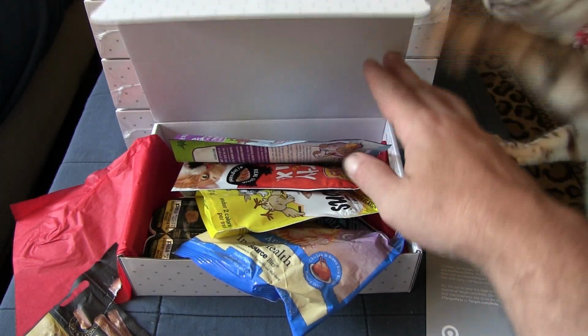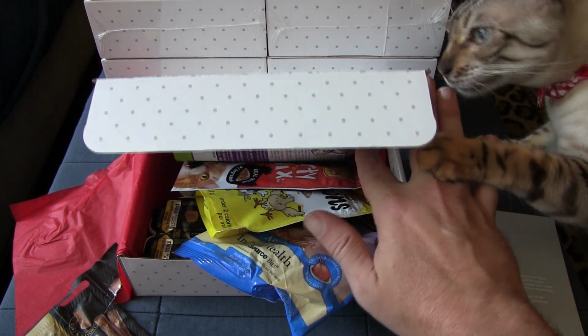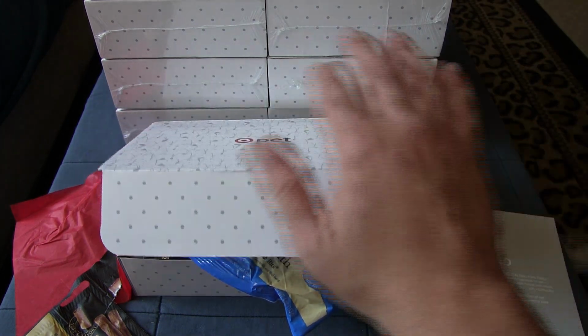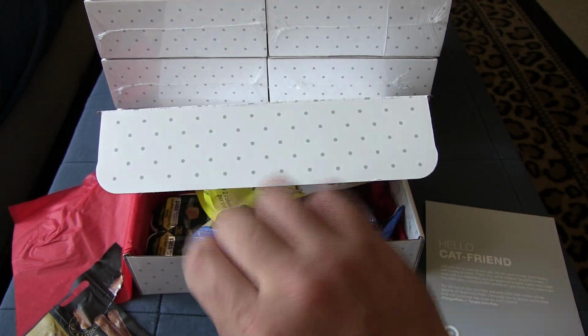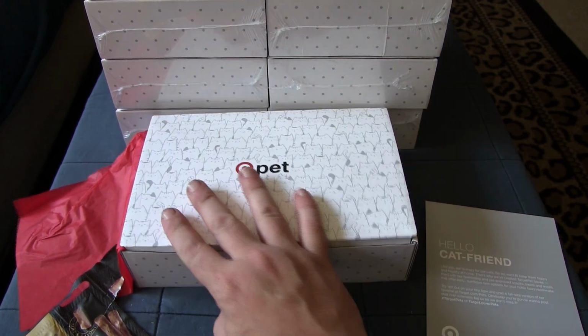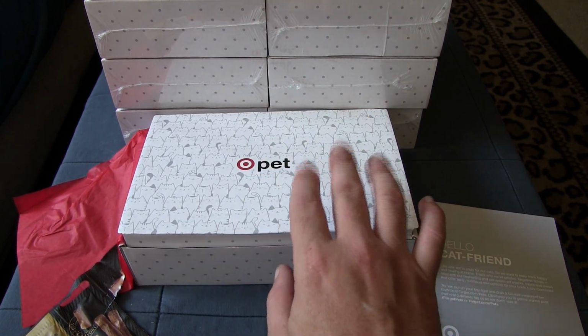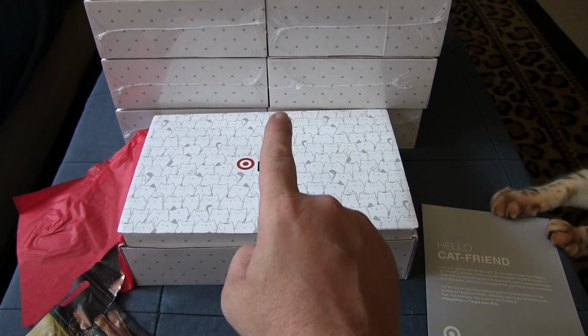So like I mentioned, this is a tremendous value here for $5 to get all these treats for your pet. That's why we went to the length and bought 10 boxes of this. It's a little more right now, but maybe in the future this will come back down to $5 again, because from what I understand, the prices can fluctuate and go up and then come back down. So we got a great deal on this.